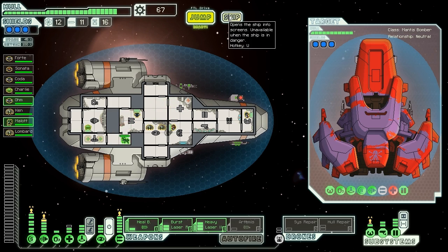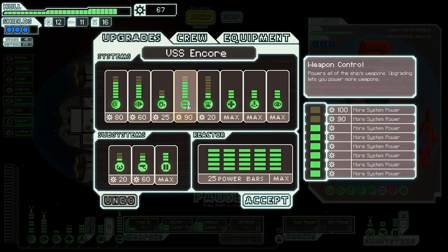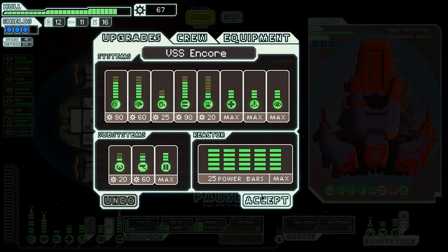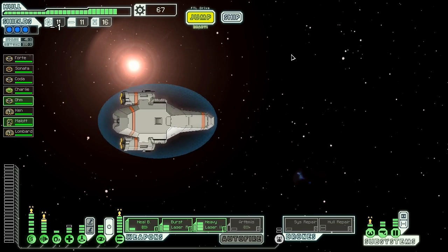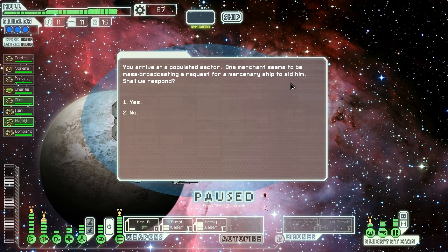What are we going to do, though? We have to upgrade some things. Well, we don't have to, but we probably should at some point. What are we going to go for next? I guess we should go for level 4 shields, because those will help us in the upcoming battles. Yes, indeed, they will. However, we'll have to see if we can actually afford them.